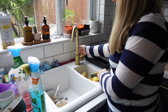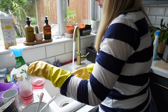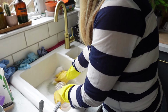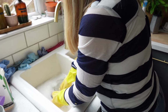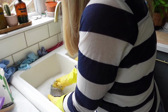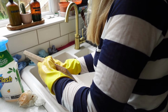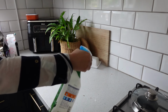And as always, I'm starting with a load of washing up. So yeah, I'm just going to get that all done first. So it is just after lunchtime now, so there is a lot of washing up to do because I didn't wash up from breakfast. I've got lots of breakfast and lunchtime stuff to wash up.